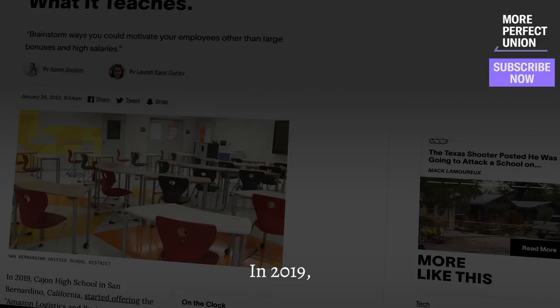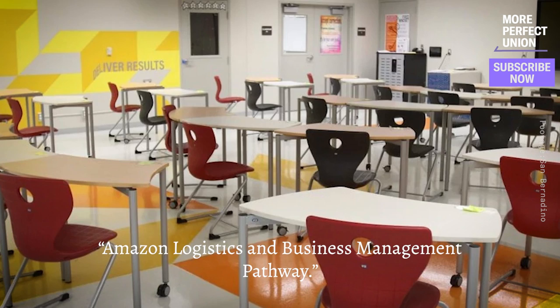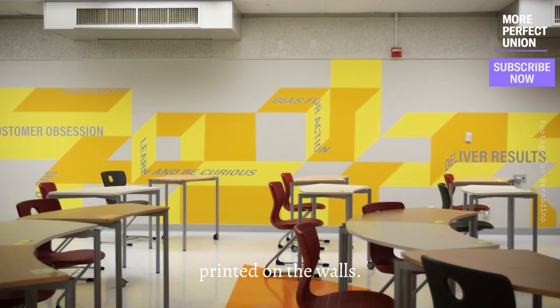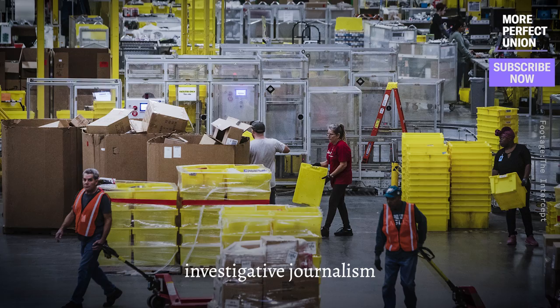In 2019, Vice reported that Amazon paid a high school in San Bernardino $50,000 to start offering a course titled Amazon Logistics and Business Management Pathway. Amazon even had the room painted, with its leadership principles printed on the walls. This would not happen in a wealthy, affluent, predominantly white school district. There has been enough investigative journalism for us to know how harmful these warehouses are to people.